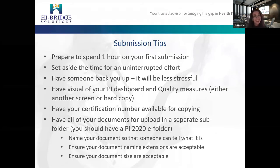Yeah, that's easier said than done these days, folks, but it will take you much longer if you have to start and stop because it requires some focus. And remember, you are only doing this once a year, so it's a little strange every year. Now, if you're submitting for 15 providers, wow, I'd like to help you. But the subsequent ones will get faster. Okay, but that first one, go slow. Take your time with it and get it right.